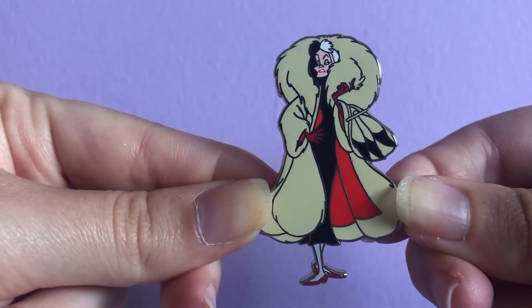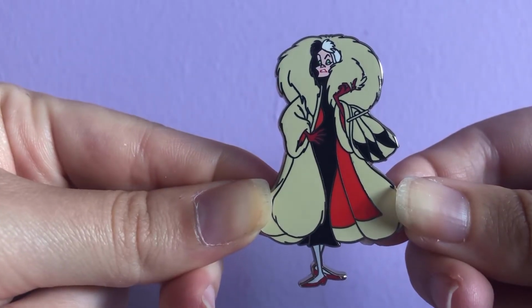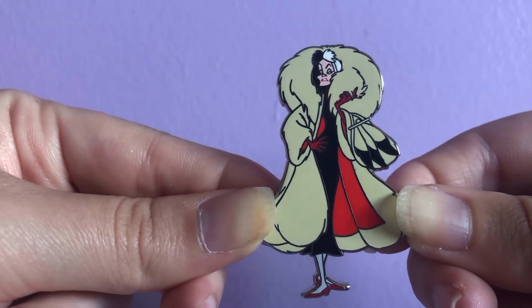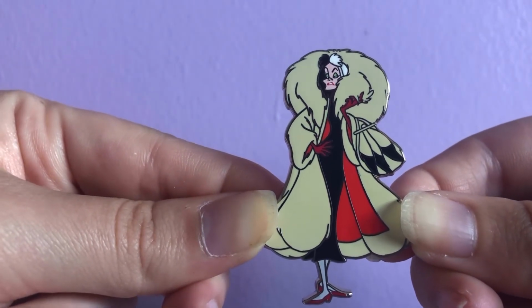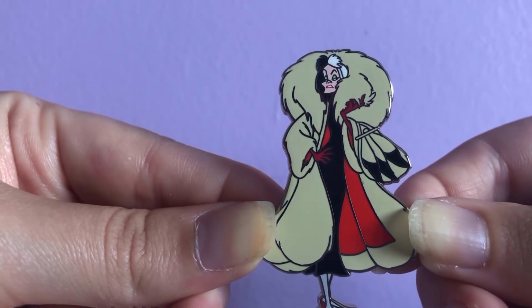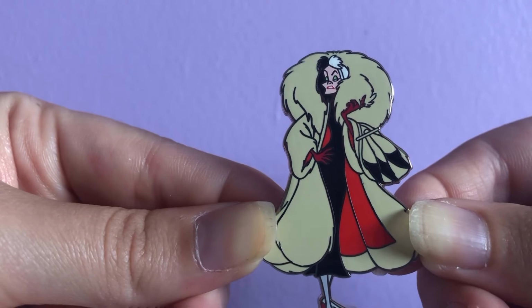You have to look really closely on this pin, but when you look at the face, it has a lot of detail, but it's being distracted by the huge coat, as it should, because that's a staple. And look at her hand, look at that sass, like yeah, I don't want to be here. Okay, those dogs, yeah right, as if, you know?